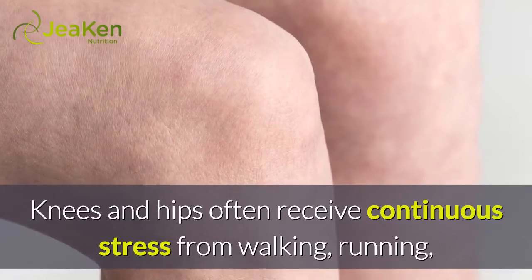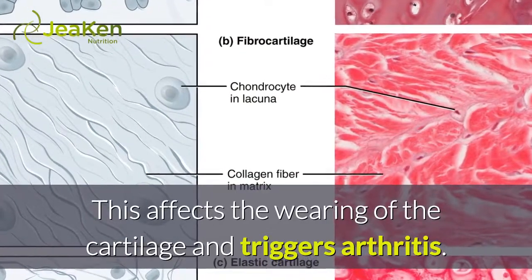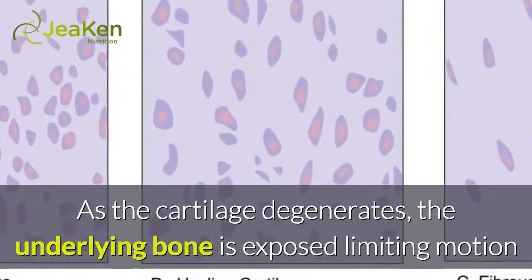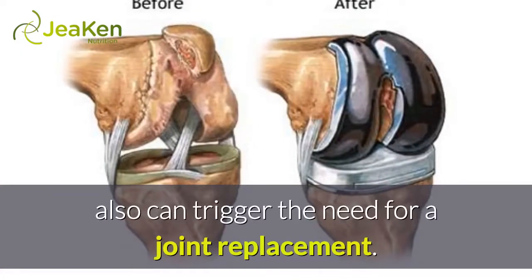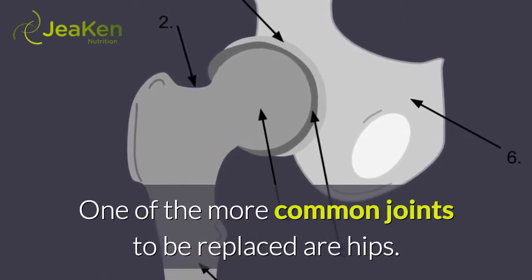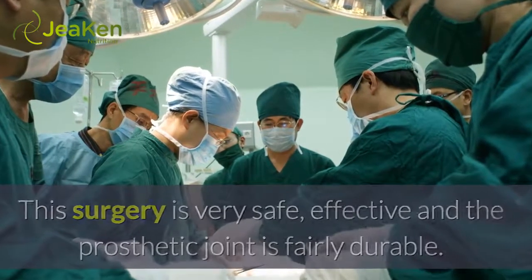Knees and hips often receive continuous stress from walking, running, injury and obesity. This affects the wearing of the cartilage and triggers arthritis. As the cartilage degenerates, the underlying bone is exposed, limiting motion and frequently causing a popping sensation. Rheumatoid arthritis and psoriatic arthritis can also trigger the need for a joint replacement. One of the more common joints to be replaced is the hip. This surgery is very safe, effective and the prosthetic joint is fairly durable.